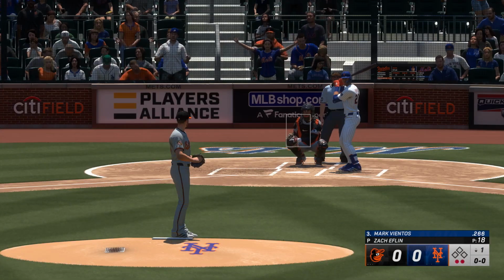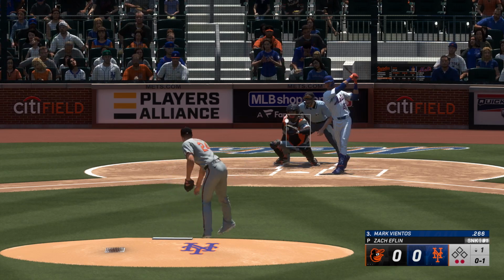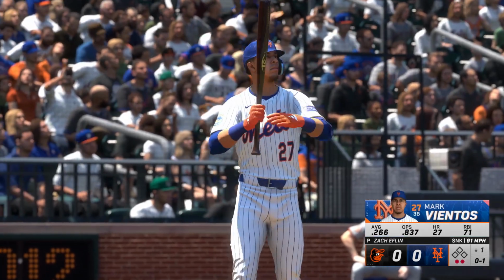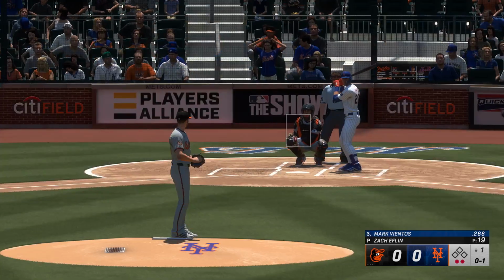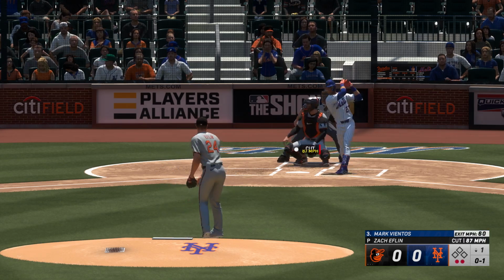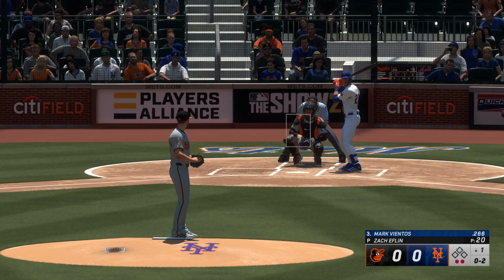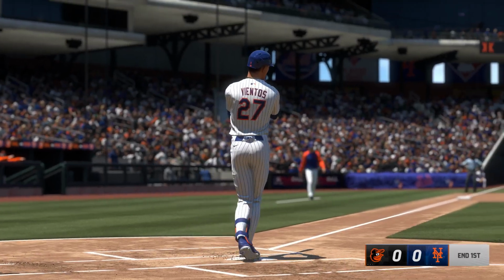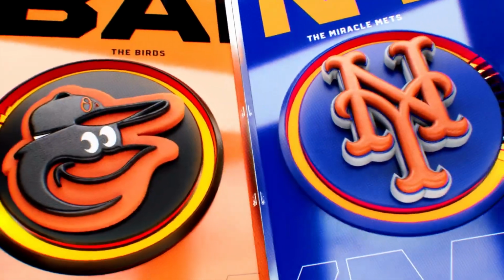Batting third, two outs, bases empty. And now it's third baseman Mark Vientos. He swings and misses at the first pitch. 0-1. Fought off, foul. Cuts and misses. It's a strikeout. Nothing doing for the Mets. We've played an inning. No score.